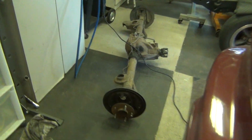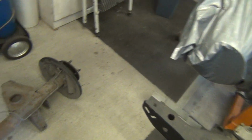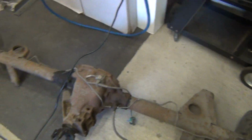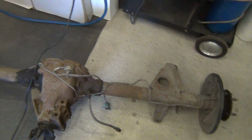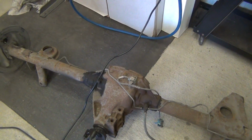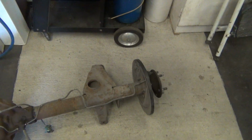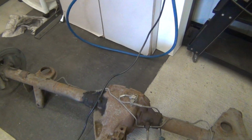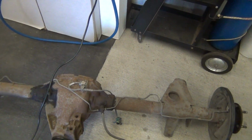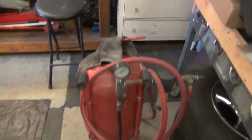Really, that's about it, fellas. Most of it's cleaning and putting stuff back together. So that's where I'm at. I already drained the oil out of the rear end. So I'll take the backing plates off, clean them, paint them, degrease them and all that good stuff. Just shoot a coat of paint on them, should be good. And shoot a coat of paint on all of those springs and everything, since I've got a little rust on them. But that's about it.